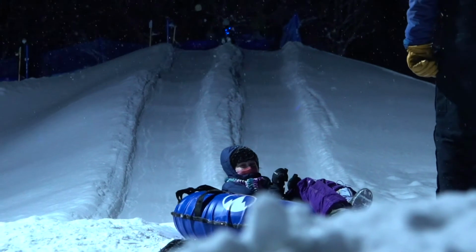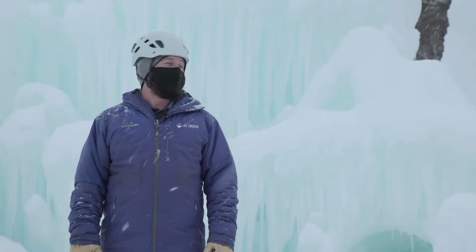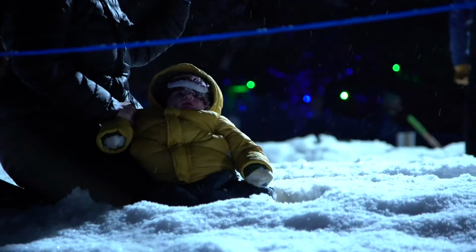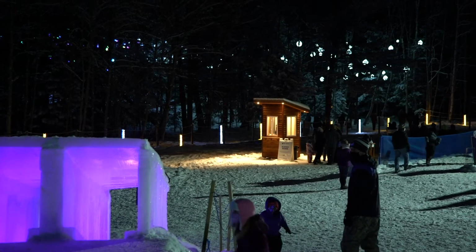This year, we just incorporated a new feature, and that's the tubing hill. It's just 2 small, short runs. But yeah, it's a lot of fun. It's really cool to build something and then watch people come through and admire what you've done.